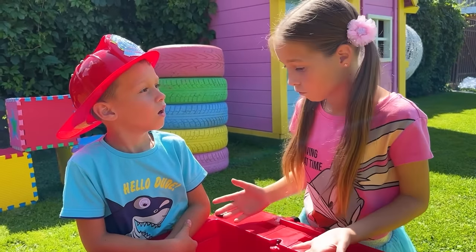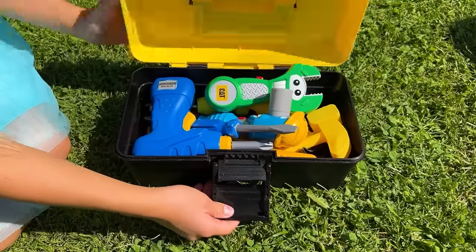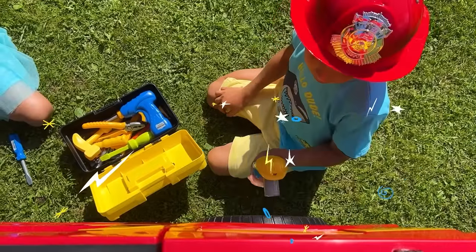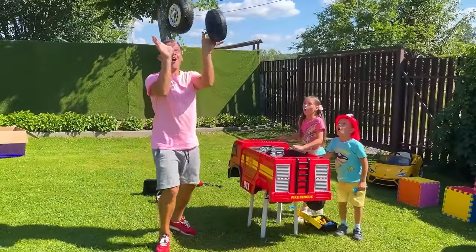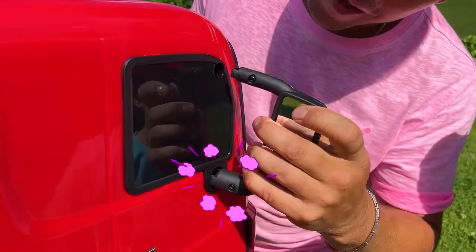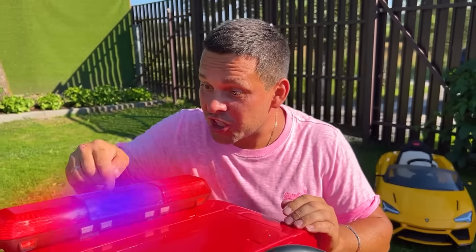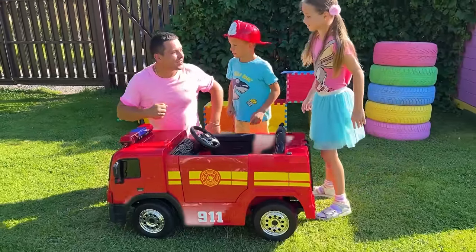Oh, so many wires! We'll need some tools to screw the wheels on the front and rear axle. And now I'll insert the rear view mirrors. And now we'll connect the siren. A fire engine has a siren. It's used to warn of a fire hazard. Now let's connect the battery. That's it! The car is ready!